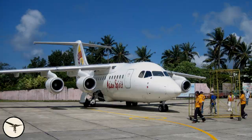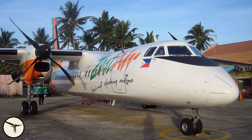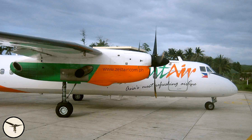seats to save weight. In 2008, Asian Spirit changed name to Zest Air and started to operate Airbus 320 and the Chinese Xi'an MA60. MA stands for Modern Ark, and 60 reflects the seating capacity. The design of the aircraft is based on Antonov AN-24 from the 1960s. MA60 has been in production since 2000. It is equipped with the same engines as ATR 72, but it has less capacity and inferior performance. But the biggest problem with the aircraft is lack of support from the manufacturer. In 2016, Zest Air was merged into Air Asia Philippines.